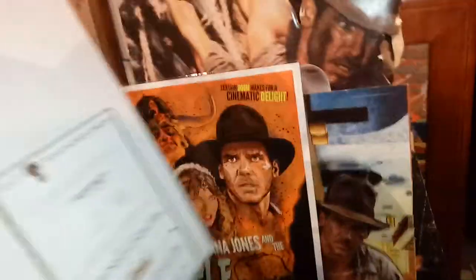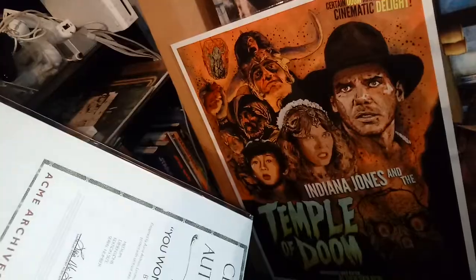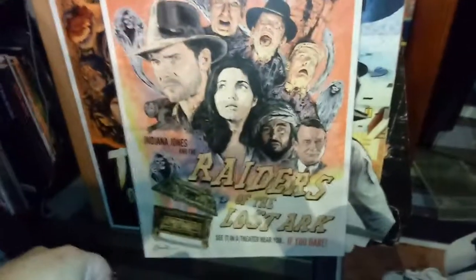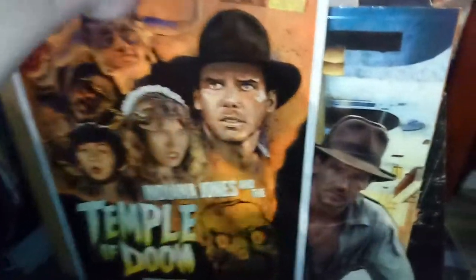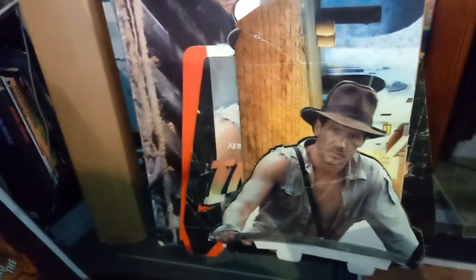And this one is You Won't Look Away by J.J. Lendo. Picked this up, he was at Star Wars Celebration last year. I picked up Raiders and Temple of Doom. He hadn't had Last Crusade done yet, and the only place I've been able to find it is online, and I'm not paying $100 for it because I only paid $50 for these.